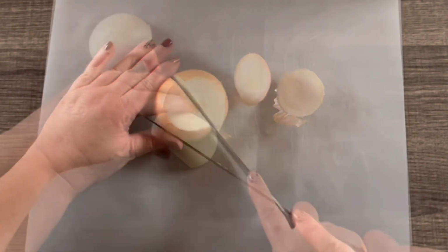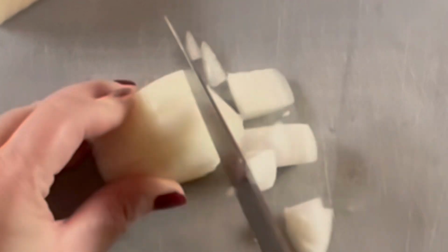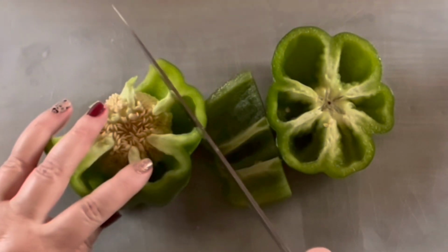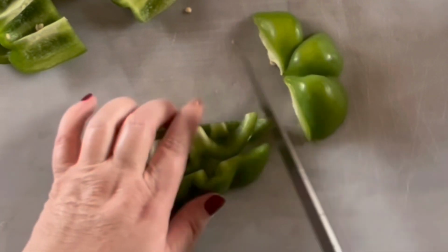Just because I took a shortcut and used canned red beans and rice doesn't mean I'm not about to chop me up some vegetables and throw that in. I diced me up a sweet onion and chopped me up a green bell pepper. Just remember, when you're cutting it up, you want to cut it up according to whatever size of a bite that you want.